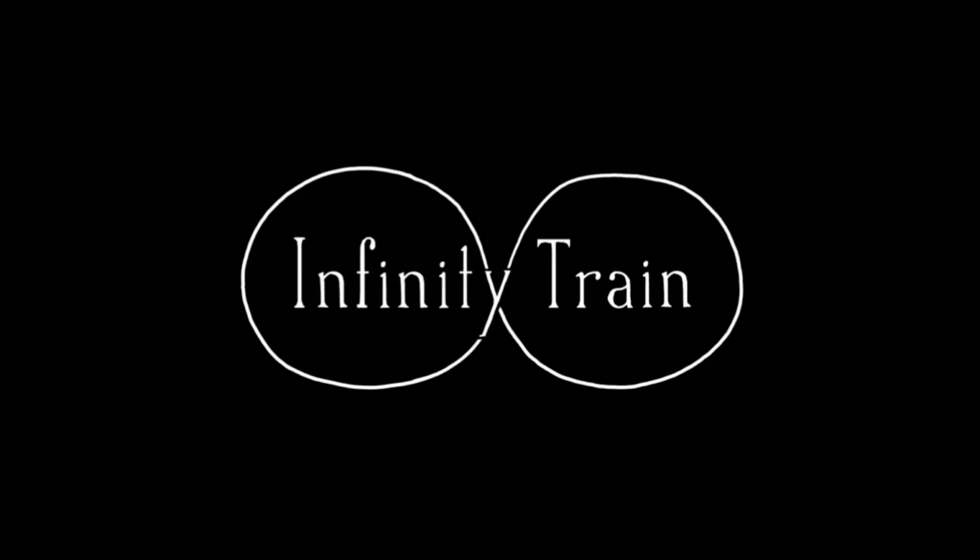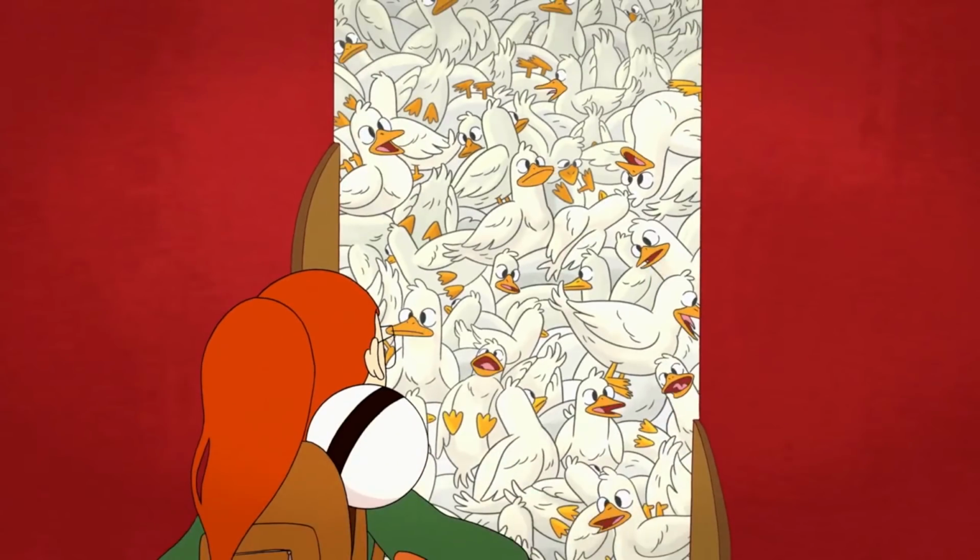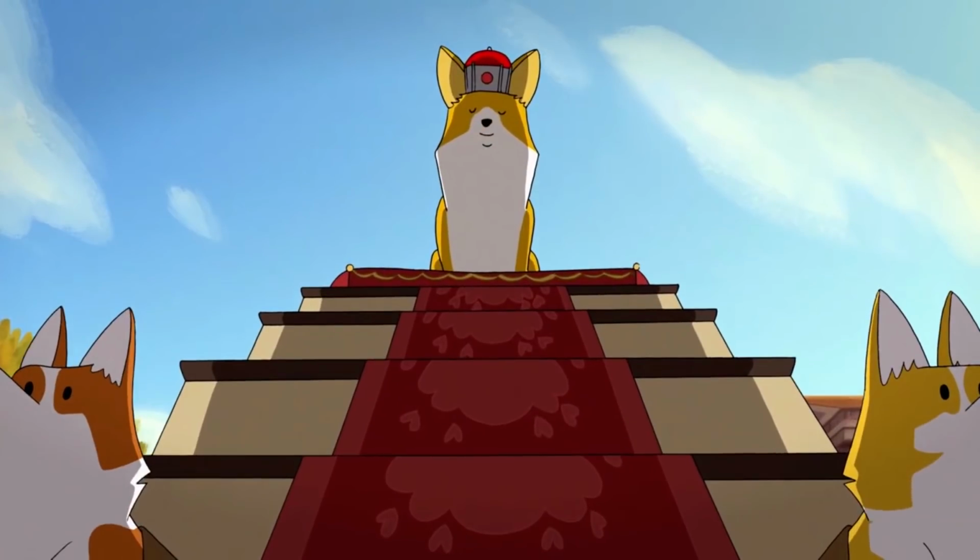And oh yeah, we also get a joke of Tulip going through a train car just full of ducks. That's it, just ducks. But from here we get introduced to Atticus, who also appeared in the pilot episode. Atticus is the king of Corginia, but requests to accompany Tulip on her quest.